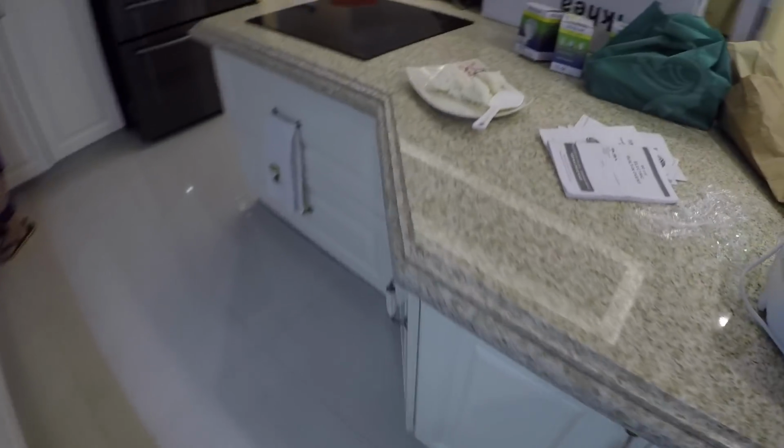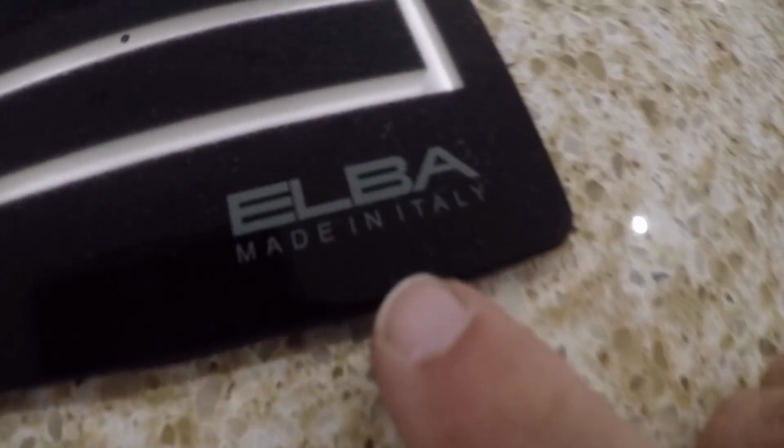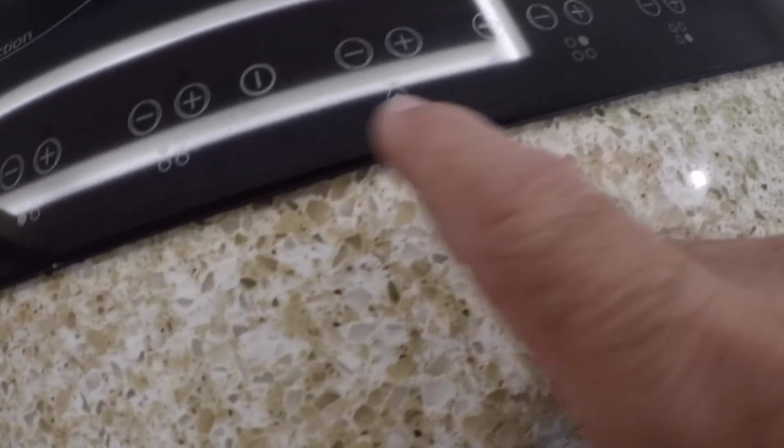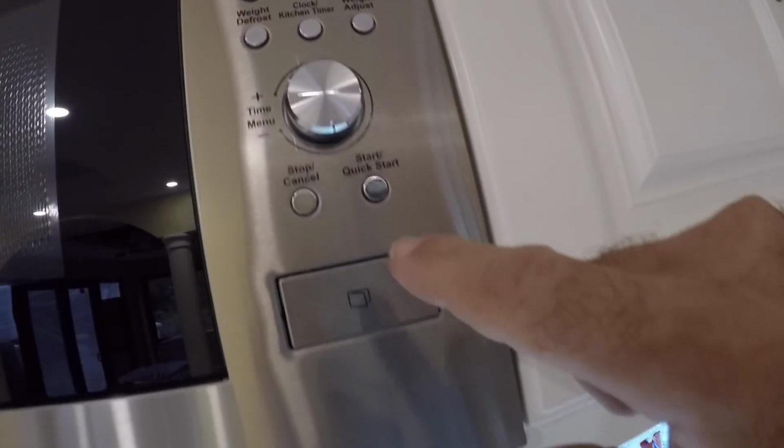I'll show you real quick if you're into the stovetop for the Elba. It's Italian, made in Italy. This one is pretty much a power on button right here, and then you just select which element that you want to use, and it's up and down for the heating element on there. Very easy to use.